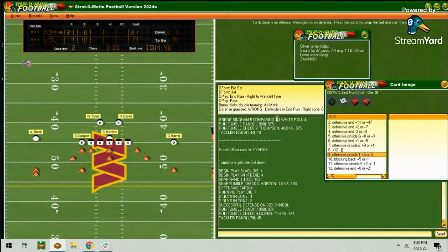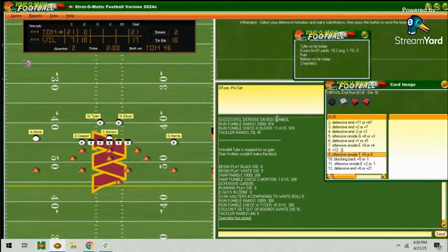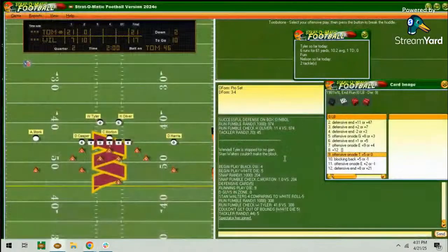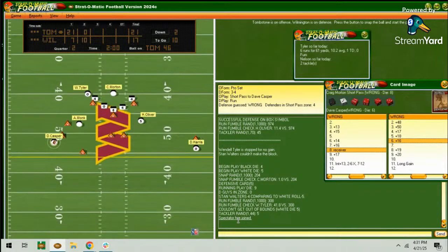Run right, Tyler. Guess wrong. Does not get the block, so stays in bounds, and that'll bring us to the 2-minute warning. 2nd and 10. Not showing blitz. Formations and free safety blitz wide open in 2 minutes or less. Short to Casper. It's guessed wrong. And Casper's got 16. First down.